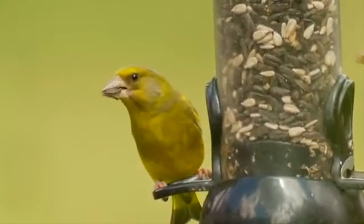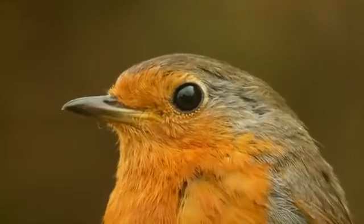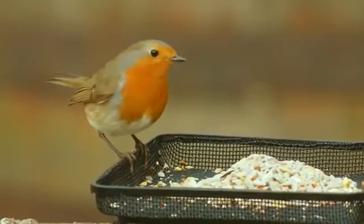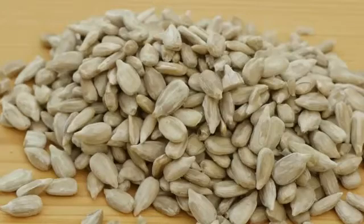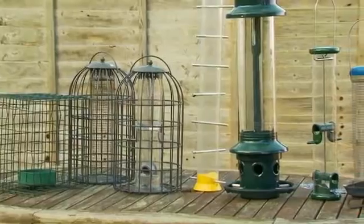For example, a seed like black sunflowers presents no problem to these species. They can very easily take the husk off to get to the nutritious heart, whereas the robin can't crack open a seed husk, but can eat the contents if the husk is already removed, as you can see here with sunflower hearts, which are what's inside black sunflower seeds. This also demonstrates another key point about feeding birds.